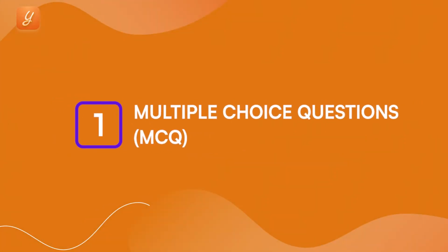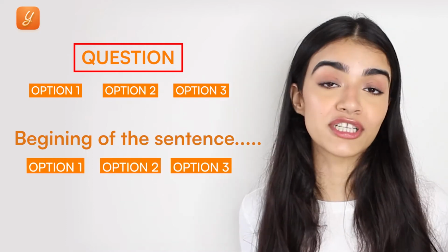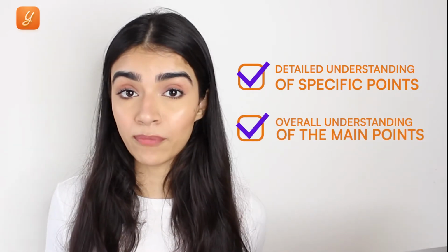Well, that said and done, let's look at the question types one by one. There's of course multiple choice questions or MCQs, one of our oldest pals. Here we're talking about a question with 3 possible answers or a beginning of a sentence with 3 possible ways to complete it. You need a detailed understanding of the specific points or an overall understanding of the main point of the listening text to handle these questions.